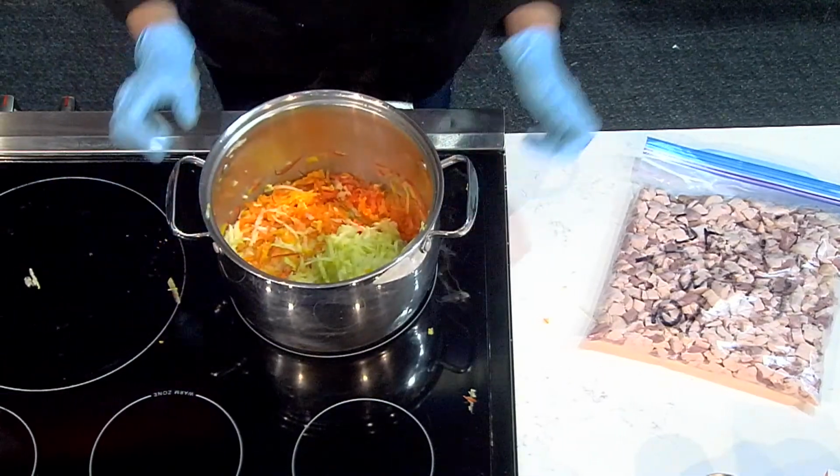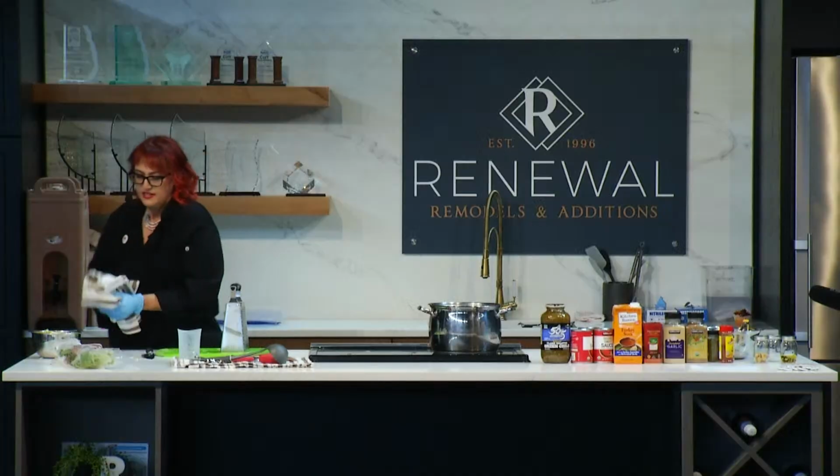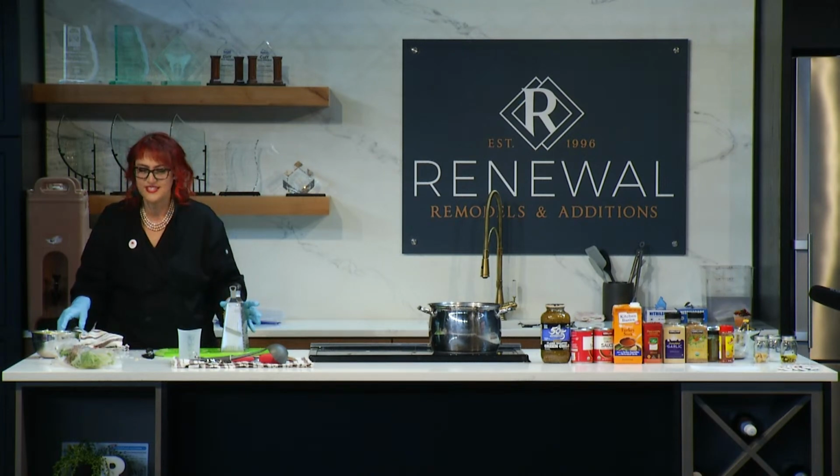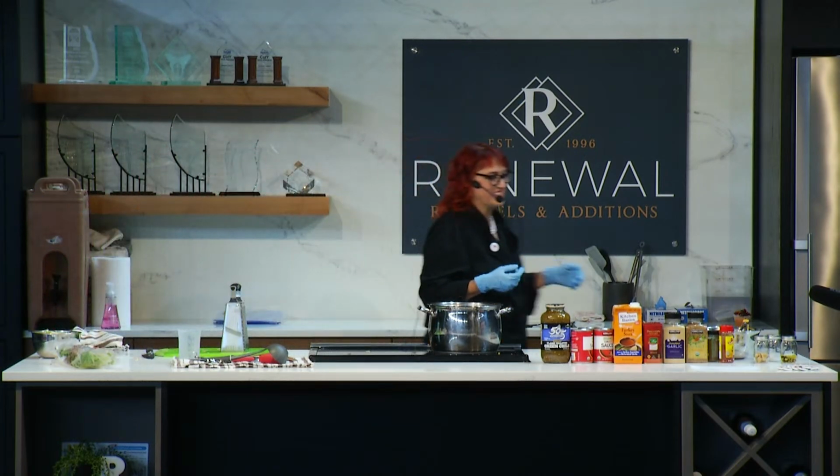Okay, so now let's turn that heat up a little bit, get those moving. And then I will take a look and see what's next on our recipe. Because I don't actually use recipes at home.